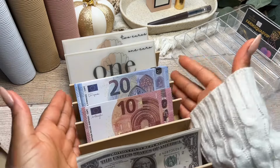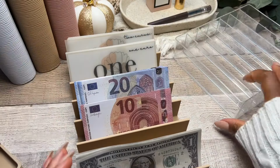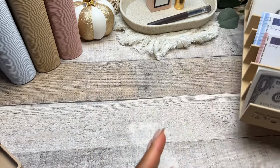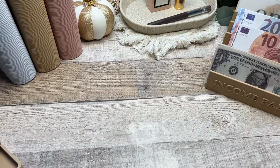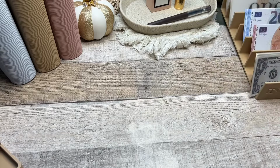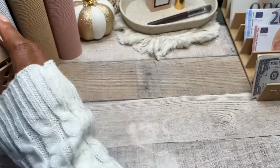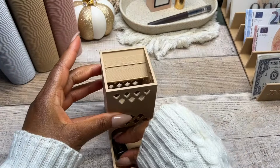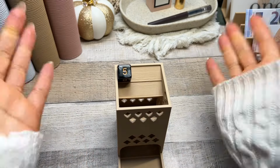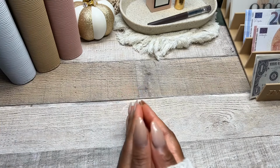What is life without, you know? Guys, I am so happy. This just brightened my day. I love it. I love it. I'm going to stop saying that now. I don't know. And I get to use this. And guess what? Look at the dice. It stays. I can store all my dice right there. Oh my gosh. I love it. Guys, I love it.